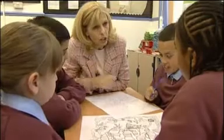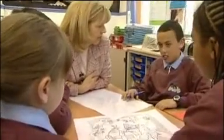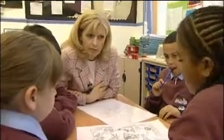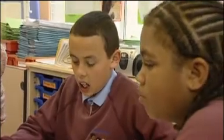So do you think you need something sharp then? Something sharp. So what could you have then? Pausing is important. EAL children often will have difficulty formulating the language that they want to use. They need that wait time to actually work out the language in their head.